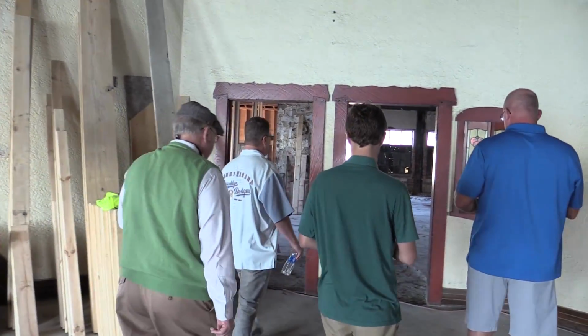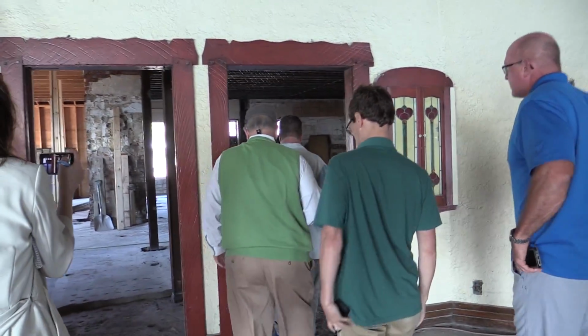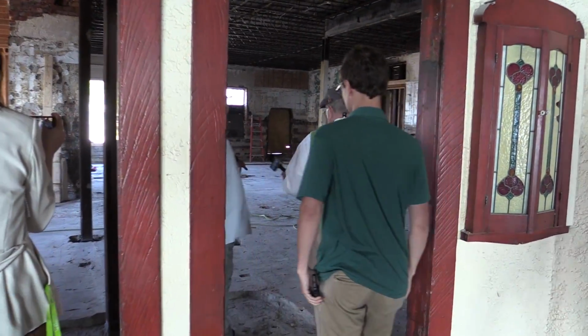Please be really careful in here. You're gonna see a kitchen. Oh my, this is amazing. Right, but see all the holes, guys? Yeah. Please be really careful.